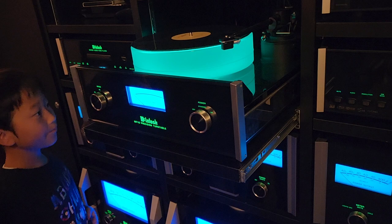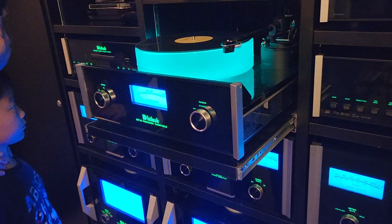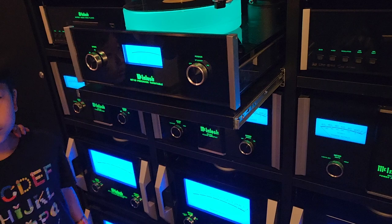We don't play it in here, because even with the 12-inch subwoofers, it's not conducive to a turntable. Yeah, it would rumble. Pick up. But it's cool.